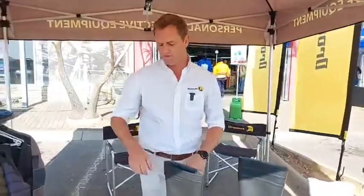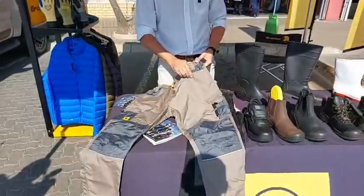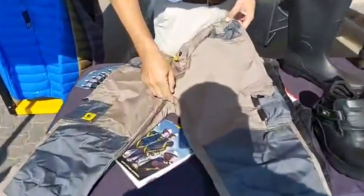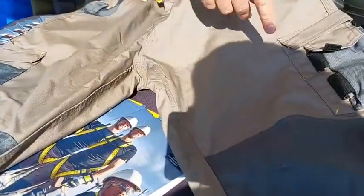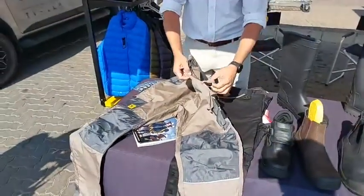Sure, no problem at all. These are our latest in pants. These are called our utility pants. They are a 65-35 polycotton blend. They're triple stitched in all the seam points, which makes them really strong. They also come with 7 utility pockets, including a cell phone pocket and a hammer loop.